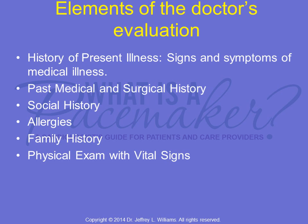Elements of the doctor's evaluation. The first item the doctor will address is the history of present illness. This is the signs and symptoms of the current medical illness that may require pacemaker implantation. The past medical and surgical history helps to risk stratify patients and includes information about such things like prior heart attacks, congestive heart failure, or arrhythmias like ventricular tachycardia or fibrillation and atrial fibrillation. These all may suggest the presence of underlying heart disease and possibly higher rates of conduction system disease.